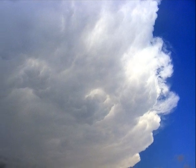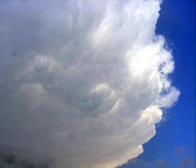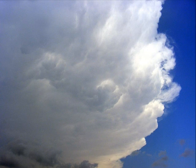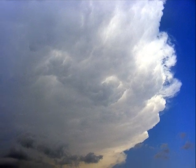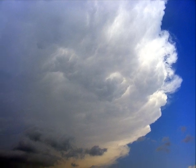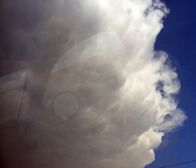Very, very soon, the anvil began to form. The tower rose about as high as it could without mushrooming, and then did begin to explode like a classic mushroom cloud. And here you can see the lower edge of that cloud as it's ballooning outward. Spectacular sight.